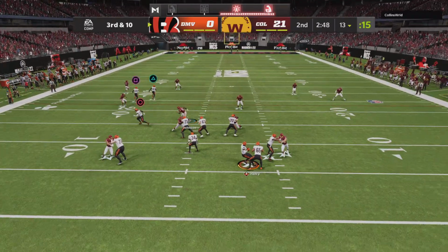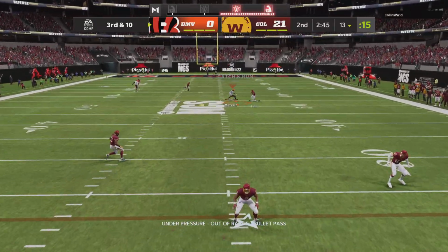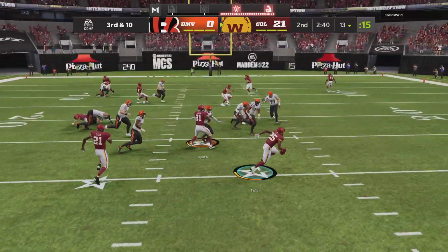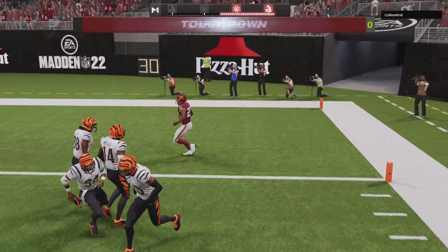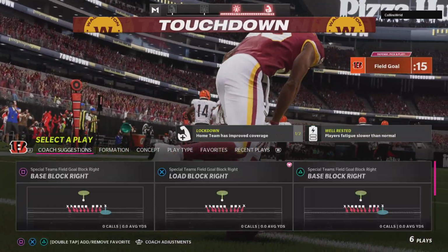Off play action. Henry. Going for Metcalf on the deep ball. And for the third time here in this half, it's intercepted. Picked off by Aqib Talib. And he will bring this one back. It is a pick six for a Washington touchdown.